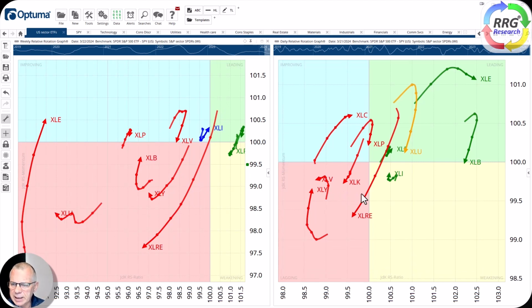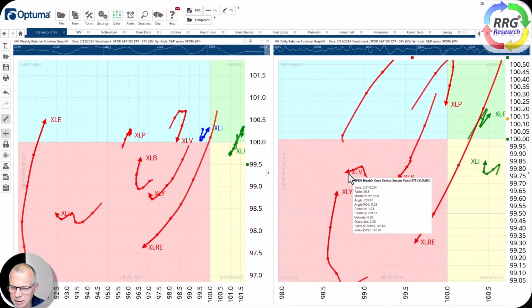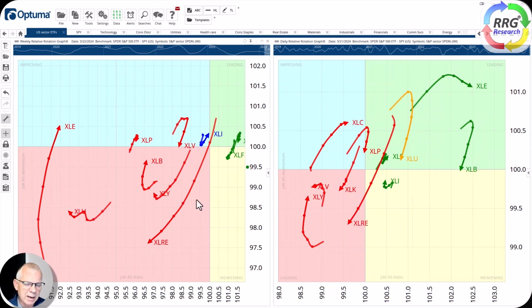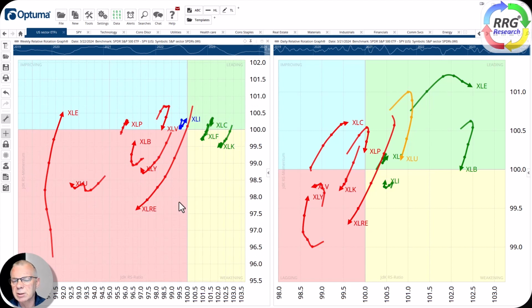If you look at the dailies, then you will see staples doing the same here. You will see utilities doing the same inside the leading quadrant, and you will see healthcare bending over to the left. So all three sectors on both time frames, money is moving out of those sectors. That is not a sign of a bear market. That is not a sign of a market that's under pressure.